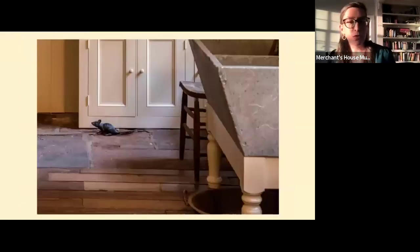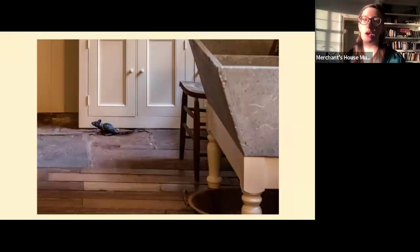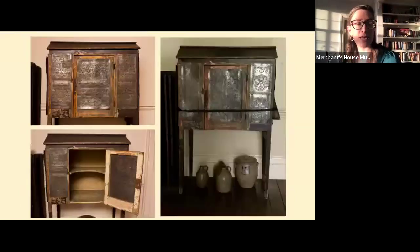The problem, of course, with New York not having a municipal water supply until 1842 and not having a city sewer system is that the city was filthy. And so you notice we do have some rats here in this kitchen. Dealing with pests, with mice, rats, cockroaches, and other vermin would have been something that Bridget would have dealt with on a daily basis. On the opposite side of this room is this piece here.